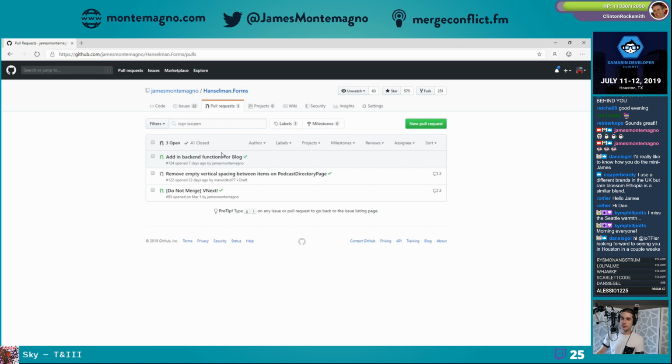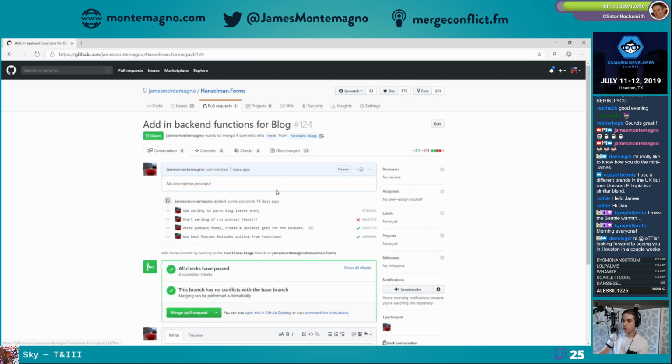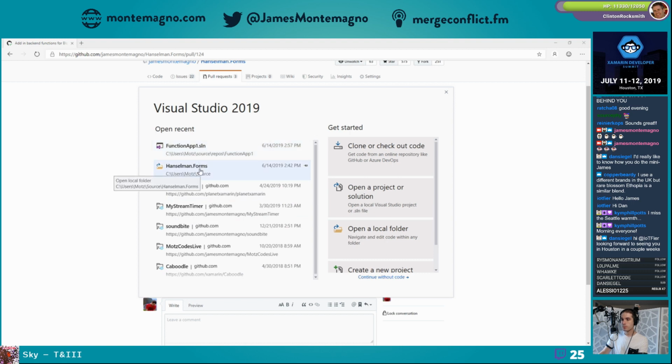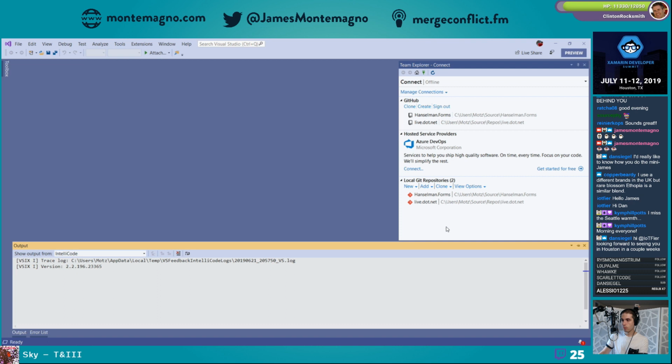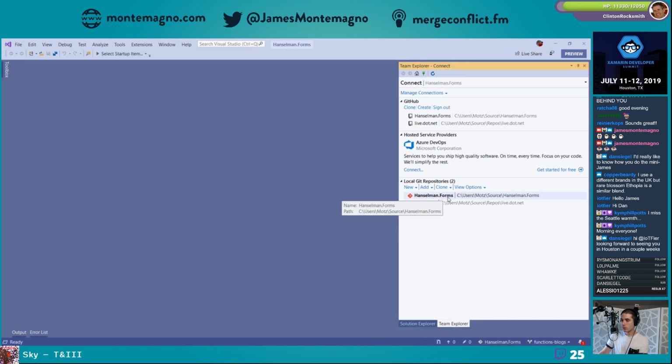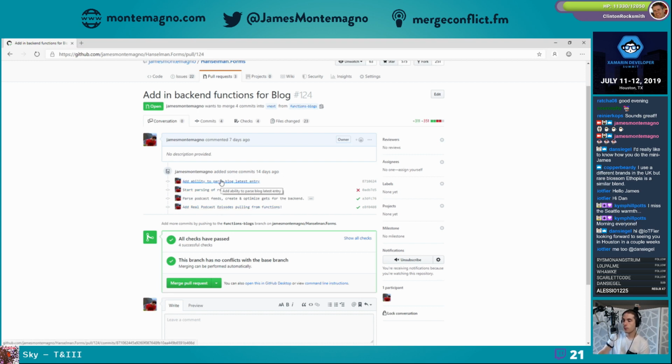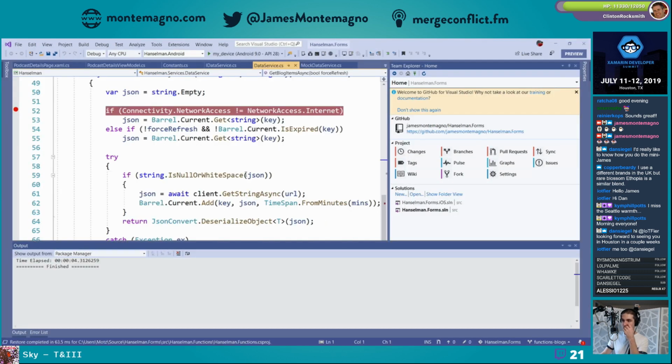I think I did a pull request to add in back-end blog functionality. Ooh, and we also open PR. All right, let's take a look at this branch. That's the one I have. Okay, perfect. So last time we added the ability to parse a blog entry, parse an RSS podcast feed, create and optimize gets for the backend, and added a real podcast episode pulling from functions. We did it. Or so it says.